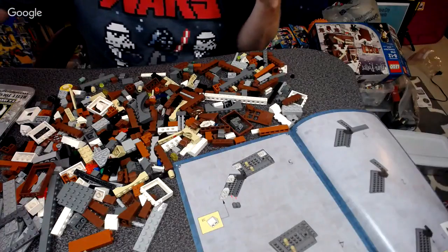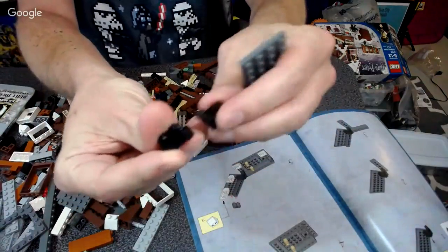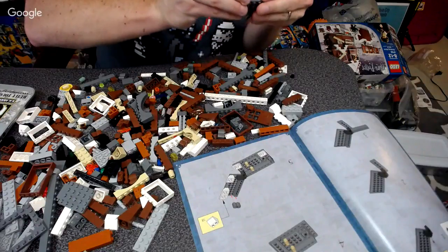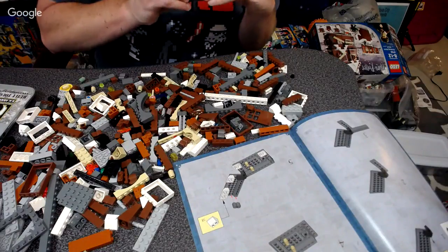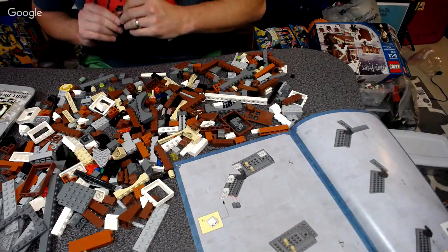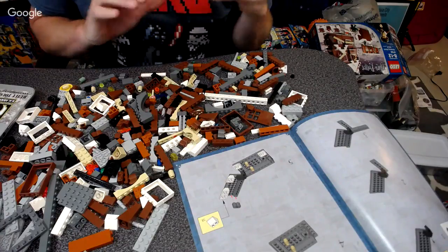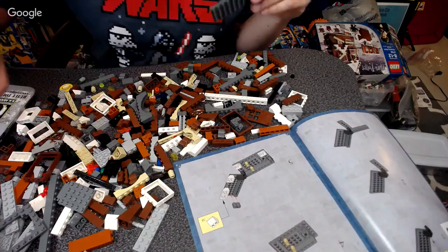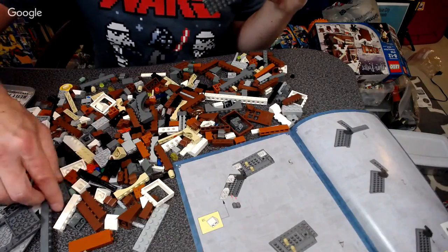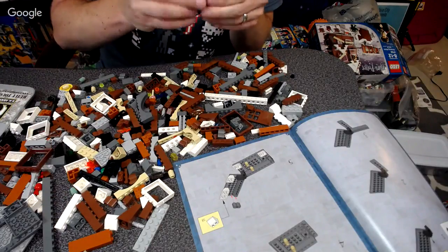All right, so let's see here. Oh, they even took apart these clip pieces. They even pulled these apart. Wow, pretty cool. One thing about these older builds is that the colors on the instructions, sometimes it's hard to tell which colors are which. It always throws me off a little bit. Sometimes the blacks look like the dark bluish gray and vice versa.